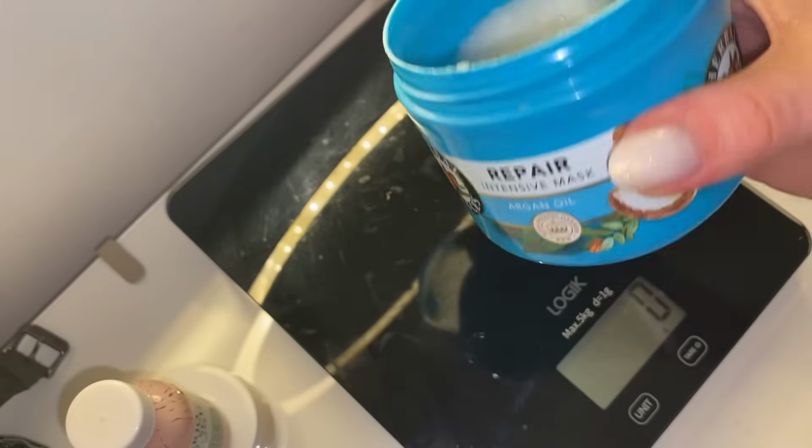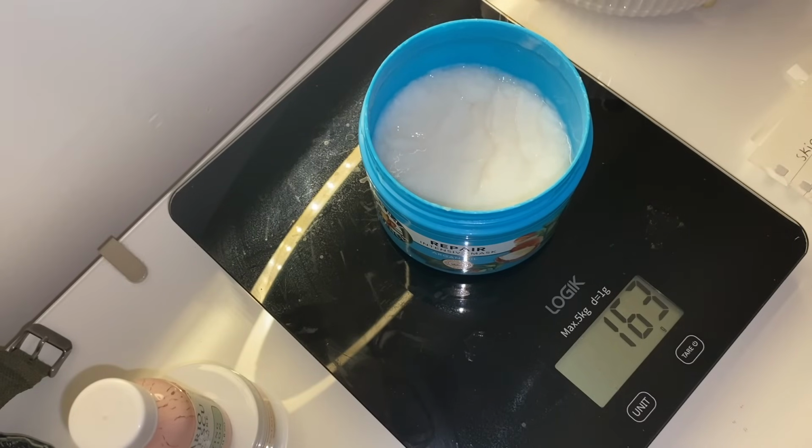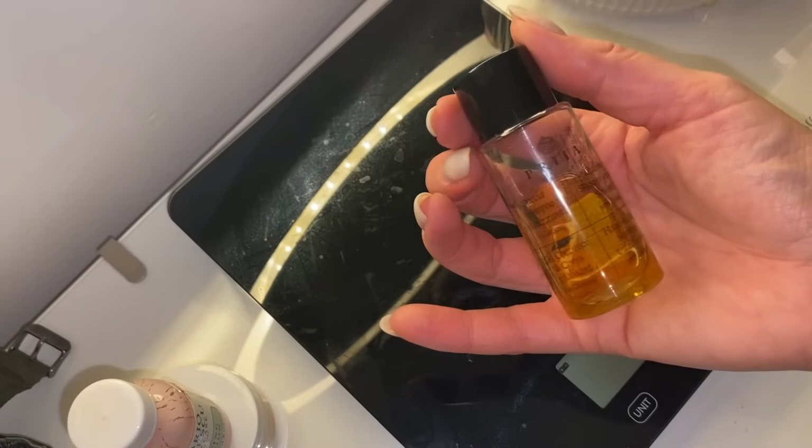And then this kind of is not in my Project Pan because I really like this, and this is sort of my go-to product for deep conditioning. But I'm just kind of curious to see how fast this is finished. This is about half, I would say, 163 grams. But when this is finished, I will still repurchase it, and I am trying to use other shampoos and conditioner, and I will show you next what I'm using.